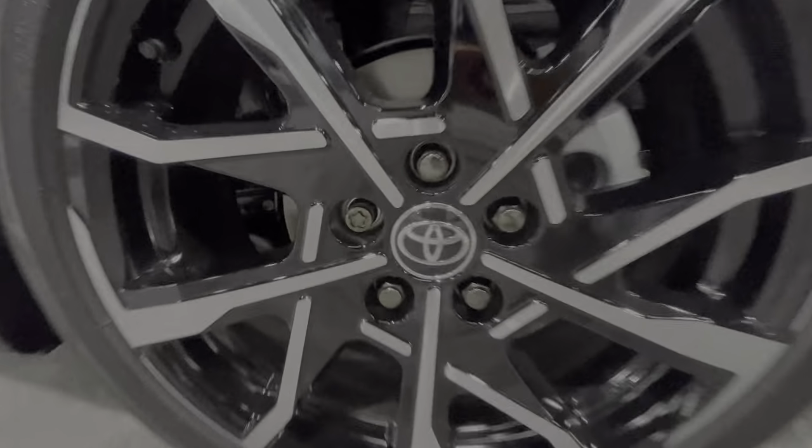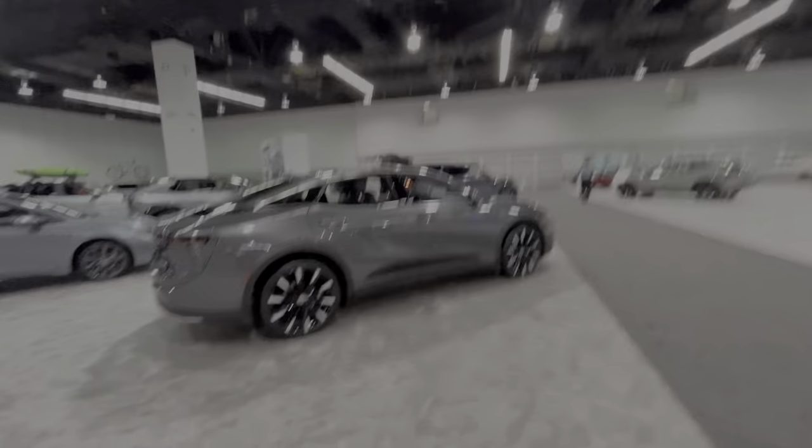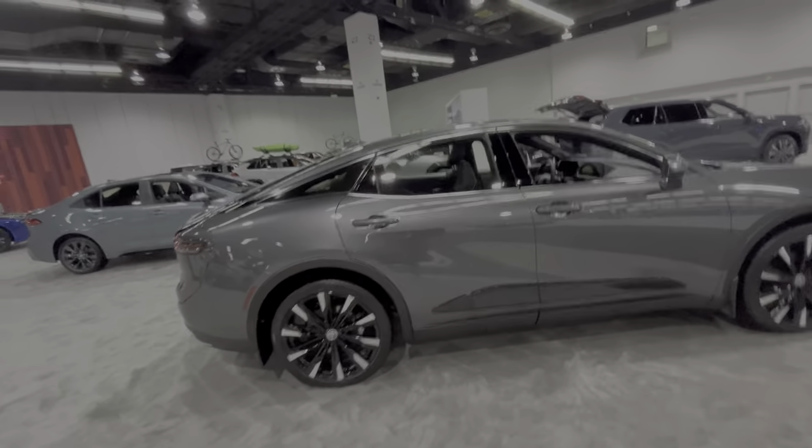And yes, they put the lug nuts on the wheels. So maybe overnight somebody's gonna come and steal those rims.